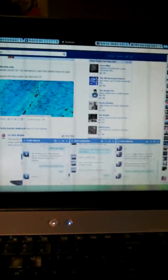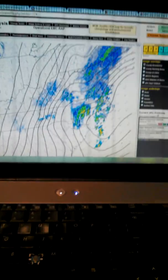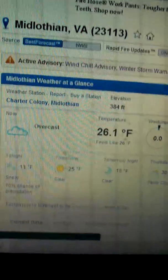Alrighty folks, good evening. I've decided to move indoors because it's just getting a little bit too nippy out there for me. But let's take a look at your current radar picture right now. Let's take a look at the temperature right now. You can see right around Lothian, it is 26 degrees, so whatever is falling out there is indeed sticking.